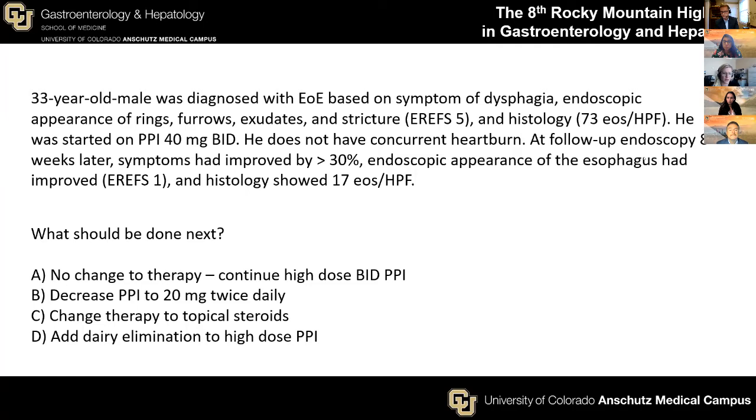Dilation fits in when you have a situation where symptoms are persistent, but you see endoscopic and histologic improvement. But you can imagine then that there's probably some scarring or fibrostenotic disease that a dilation would be recommended at that time.